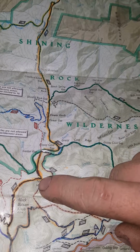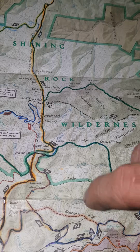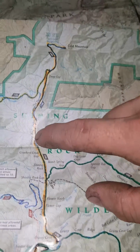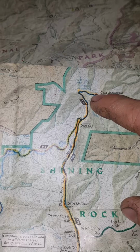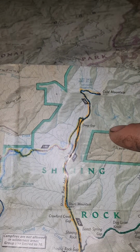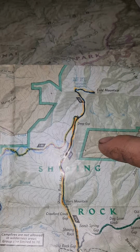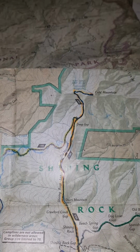There's a nice overlook on top of Tennant Mountain where you can see this whole valley. And once you pass Ivester Gap, you can scramble and shoot up here and make your way towards Cold Mountain. It looks like a lot of miles, but I've done from Pilot Mountain to Deep Gap in, I don't know, 6, maybe 7 hours of hiking, and that included breaks and taking pictures, so it's really not anything out of the question.